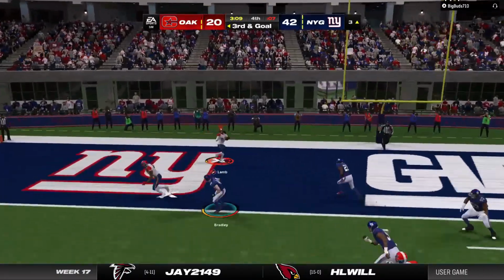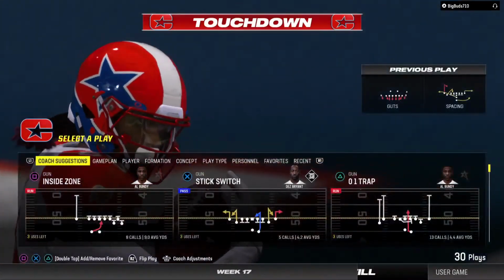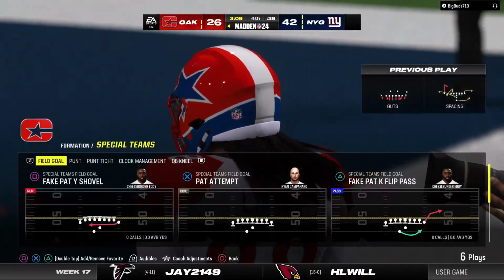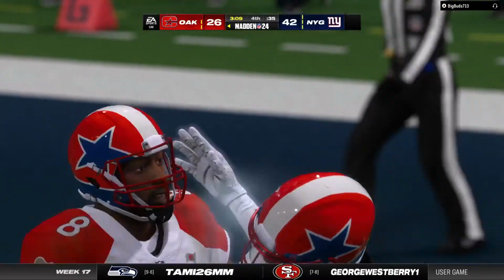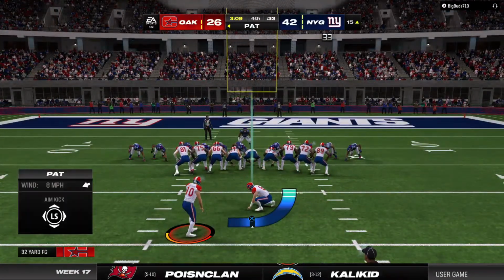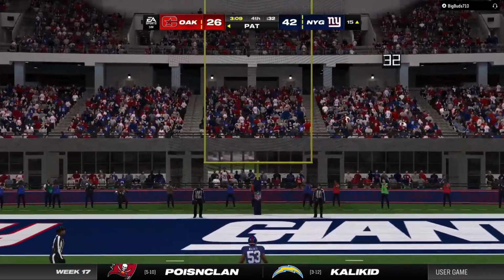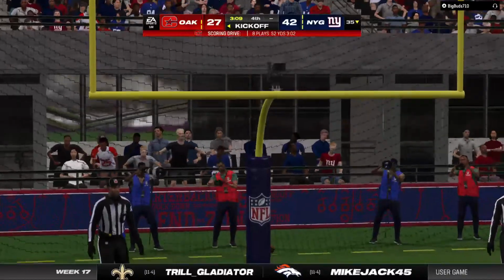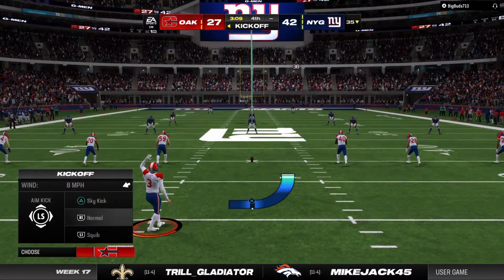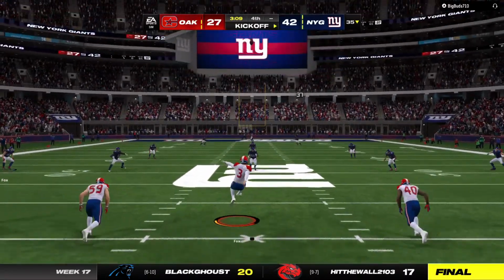They'll look to throw on 3rd and goal. And it's caught. Touchdown. CeeDee Lamb from 3 yards out. And the Caps have got it back to a 2-score game here in the 4th. The call is to go for 1 and kick the extra point. And that'll cut the lead down now to 15. Next to score, Giants 42, Caps 27. The kickoff unit is out on the field, and they will send this one away.